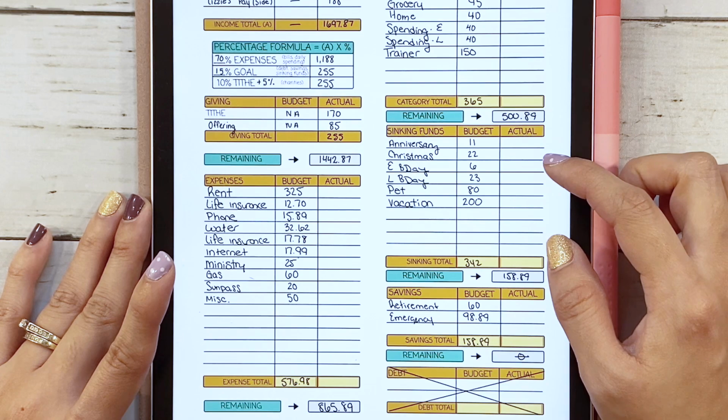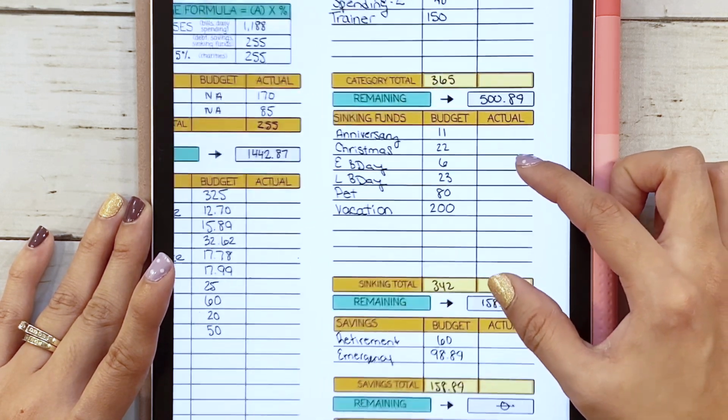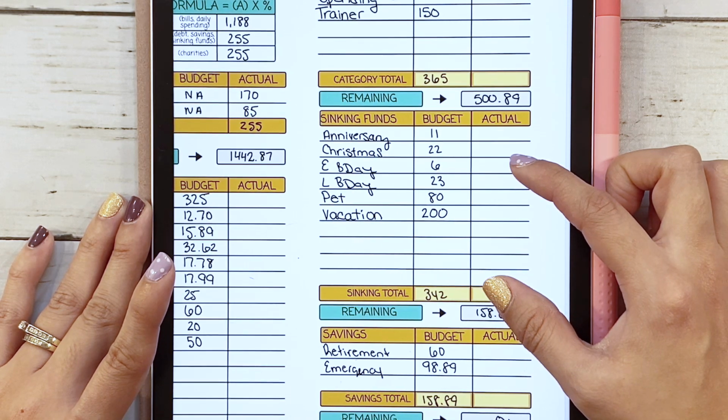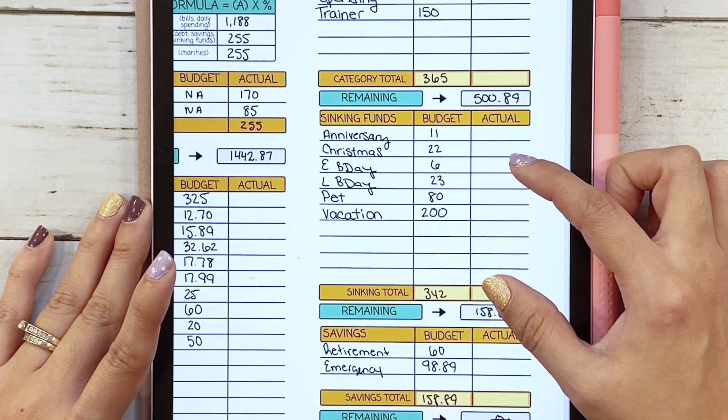So these are the sinking funds that we are setting aside from this paycheck. And that is anniversary, because our anniversary is coming up in September this year. We'd like to have something to do for spending for our anniversary. And now is the perfect time to start saving for Christmas.